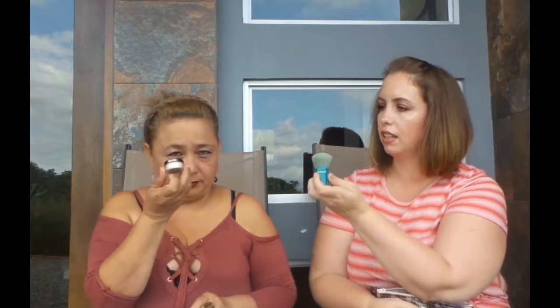And then I have one brush to go along with that. Since I don't have other powders in here, that's my only powder, I only have this one brush, and this is a great travel brush because it's so compact. And this goes with that. Esta es la esponja con la que se aplica. Yep. Apply it with a brush.